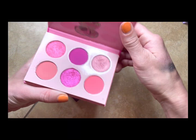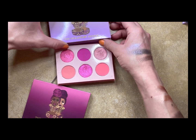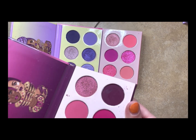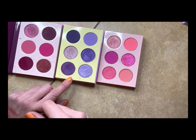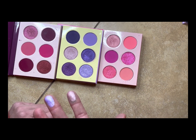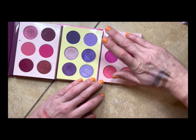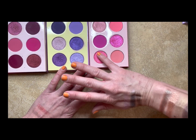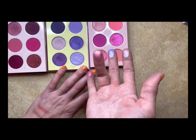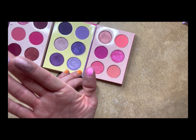Sweet Pinks. Alright, listen. I want to love these so much. I really want to, but I just don't. Let me see, it's this. Okay, so I do like this color and this one. I think I like one of these pinks a lot. No, I have ones like this. And that's like a hot pink.